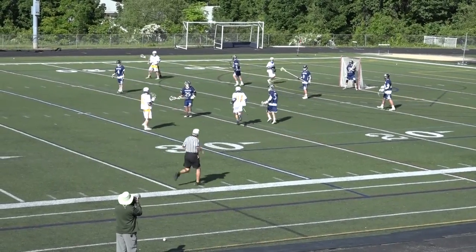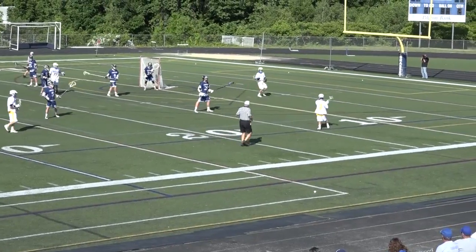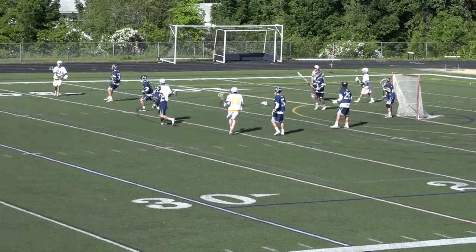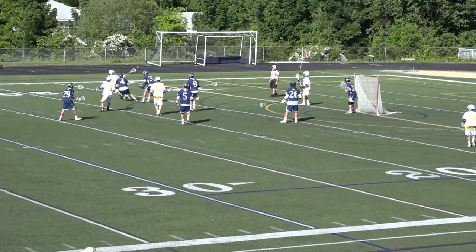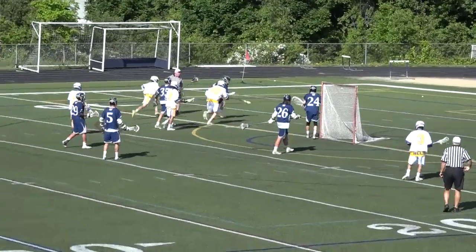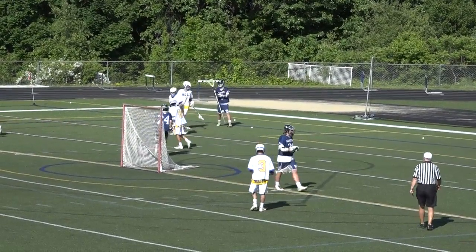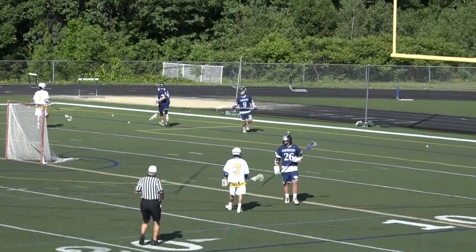Now we're almost at the 2-minute mark. Hull content to move it behind the goal. Rapucci with the ball. Up top to Weber. Feeds it. Once again, nice little block. Nantucket has batted down a couple balls there. Natty Davidson that time. That's a push. A little drama there by Natty, but that's a good play. We'll take it. The officiating inconsistent at best so far today.